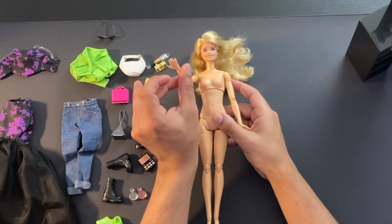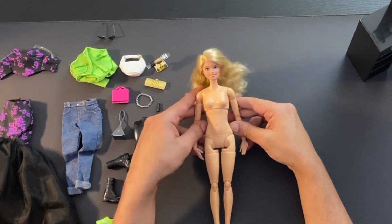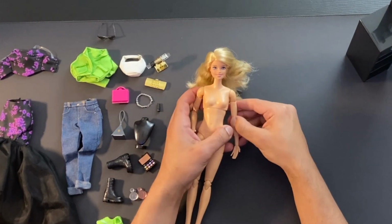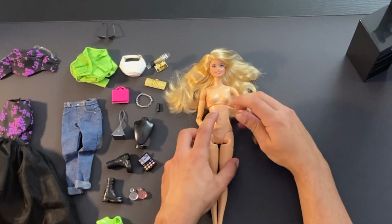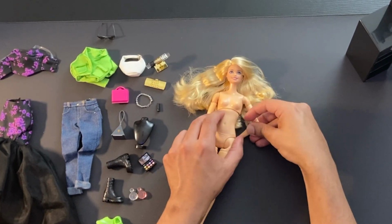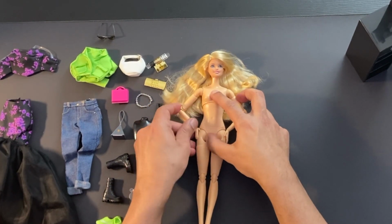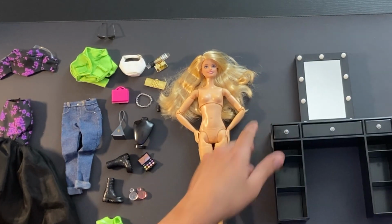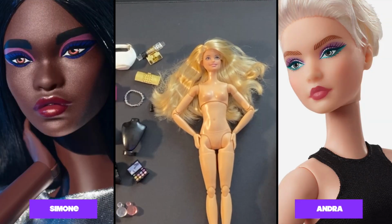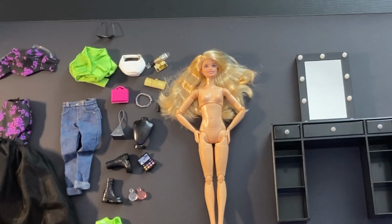So this is a super simple doll that could even have been part of the play line, and people wouldn't have noticed it was a collectible doll. I don't think this doll deserves to be considered a collectible Barbie. She's a beautiful Barbie, but it could have been another doll. I think Millie is already a bit overrepresented in this collection. We deserve more. It could have been Simone or even Andrea from the Looks line. Unfortunately, that's not what we have today.